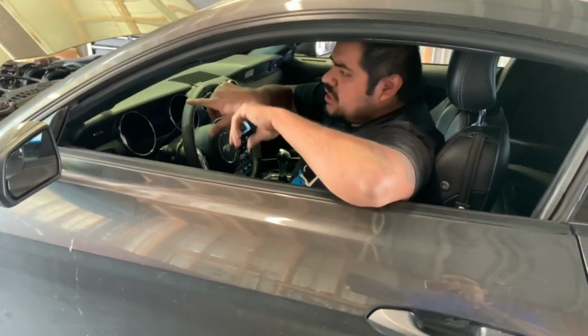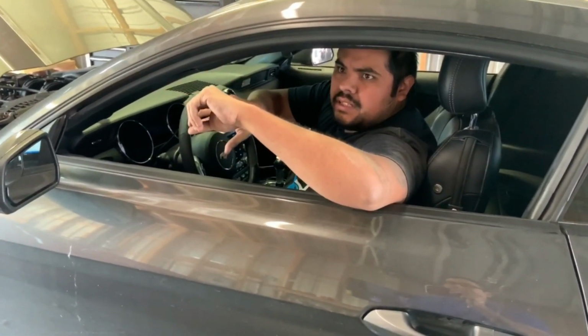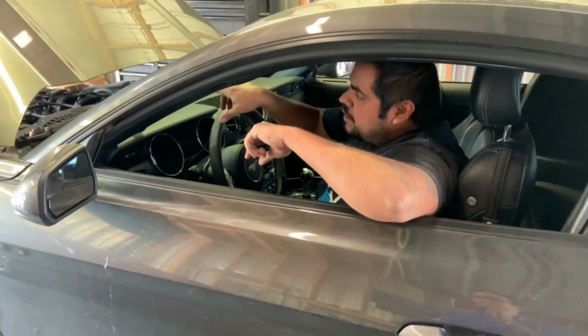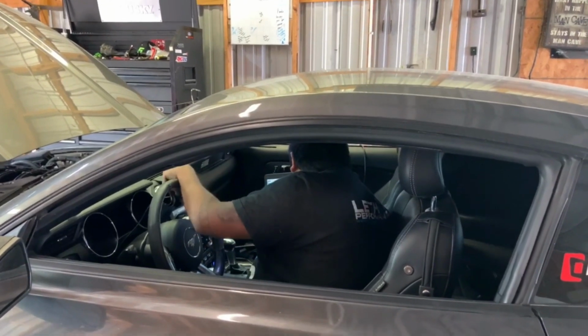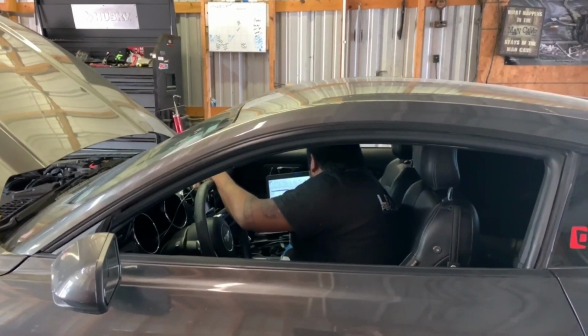$476. I think there's some RPM signal, so I'm going to check that out. But it made 476. Okay, that's pretty cool. It was able to go ahead and capture most of it. I'm going to check this out, but we did make 476. We're still making 11 pounds. Hey, that's not bad. 476 on 11 pounds. Holy cow. It's pretty good.